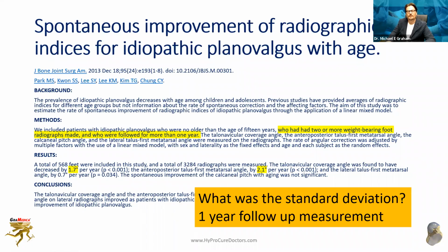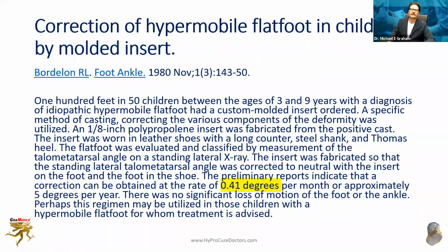However, the only problem with this is that they didn't say what the standard deviation was. And if we take into consideration the standard deviation, I'm sure that it would have wiped out any of those degrees of correction. So this does not definitively say from those two measurements that a child can outgrow this condition. That study was published in 2013, and since then, there's been no other follow-up studies, which they should have done at 2 years, 5 years, 10 years, to show that the talus actually then realigned on the calcaneus and navicular. So this study is basically thrown out.